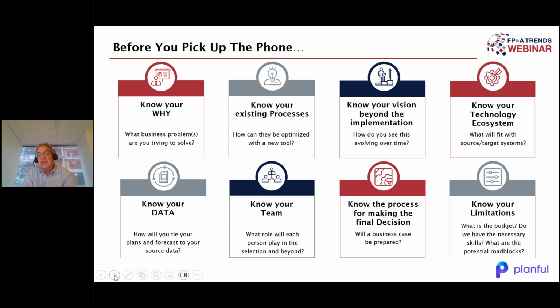Know the technology ecosystem. So to make this the most effective tool in the business, it's going to have to fit in, maybe with a general ledger or a data warehouse, or maybe some bespoke operational systems. So how is this piece of technology going to fit in with your existing business structure, with your existing technology ecosystem? Be realistic and know your limitations. Obviously, there could be budgetary constraints, there could be skills gaps that require some upskilling. What could be some potential roadblocks? And those potential roadblocks are probably specific to a lot of your individual industries and corporations. So be realistic, know your limitations.